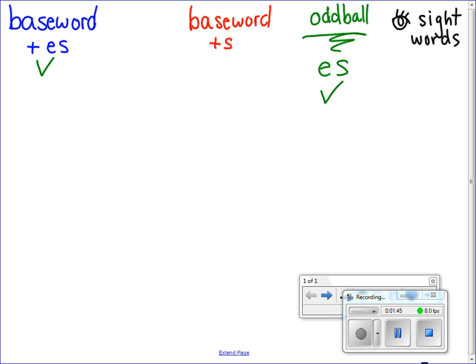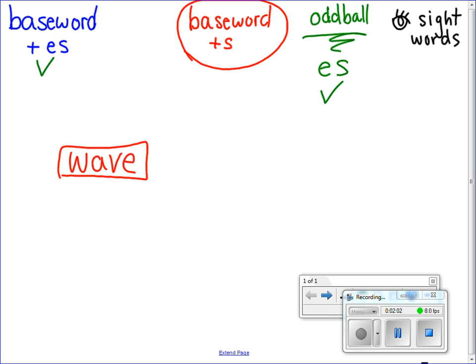Let's try some of those words that have a base word when we just need to add an S. The reason for that is if we had a word like waves, our base word already has an E in it, so we don't need to add the ES. We would just add the S. Waves. In this part of the sort we were doing, those words like watch, they didn't end in an E, so we had to add the ES. So that's how it's different.